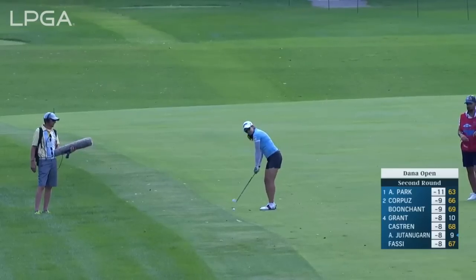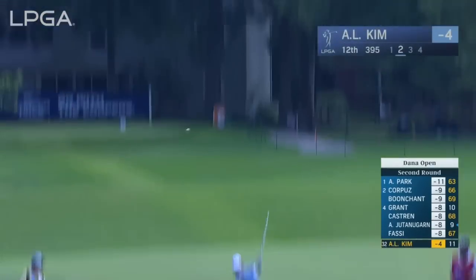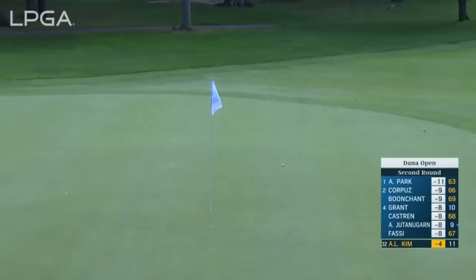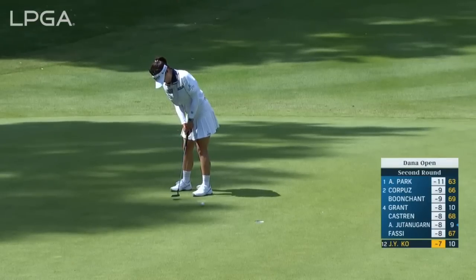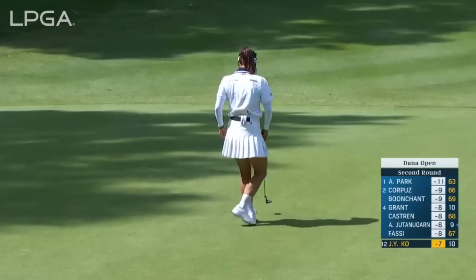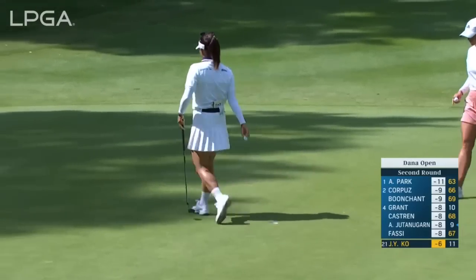Second shot for Alim Kim. The hole location a little bit more on the left today. Not so bad to be up the right side. Can take dead aim just like that. Oh, she tugged it with not enough speed either. Wow, that's a surprise. Did not see her make a bogey.